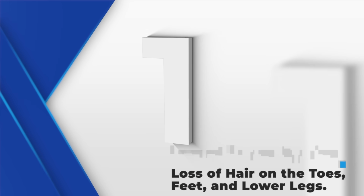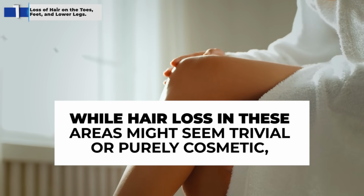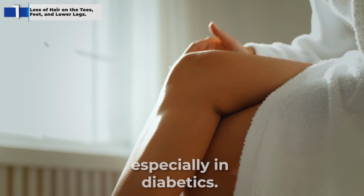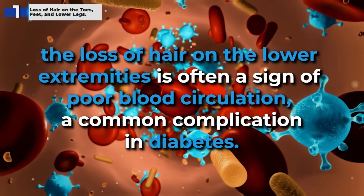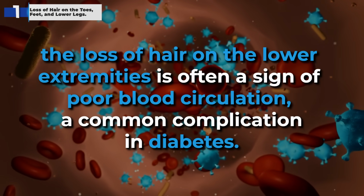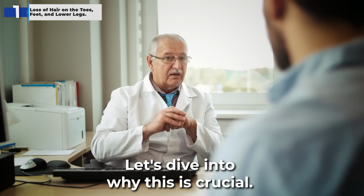Finally, we've reached the top of our list. Loss of hair on the toes, feet, and lower legs. While hair loss in these areas might seem trivial or purely cosmetic, it's actually a profound indicator of vascular health, especially in diabetics. The loss of hair on the lower extremities is often a sign of poor blood circulation, a common complication in diabetes. Let's dive into why this is crucial.